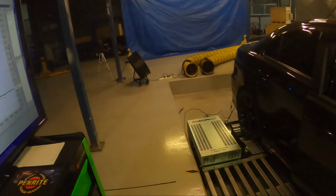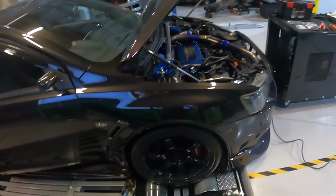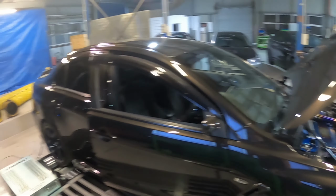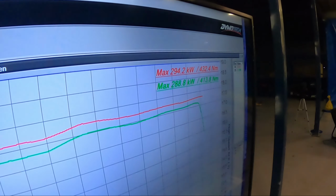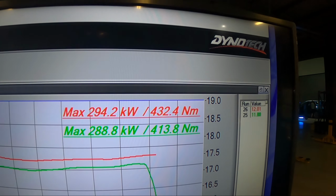He said this dyno here is a little bit of a heartbreaker dyno, so I'm not going to probably get the number that I had on my road tune, but he said it's already a lot faster and making more power than it did. So currently he's got it at 294.2 kilowatts, you can see there, and 432 newton meters.